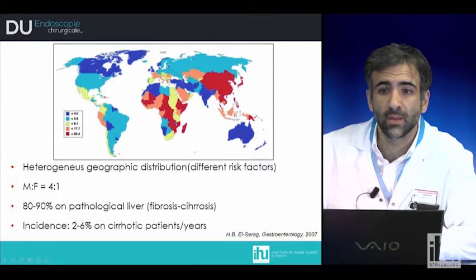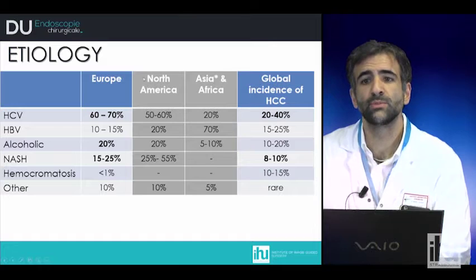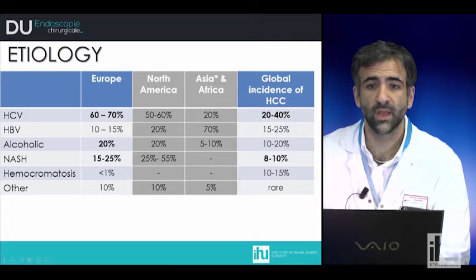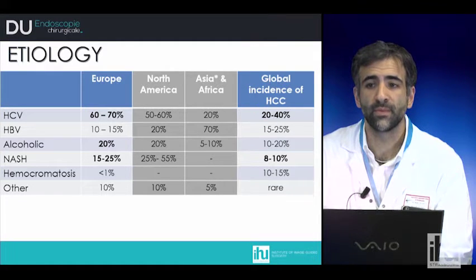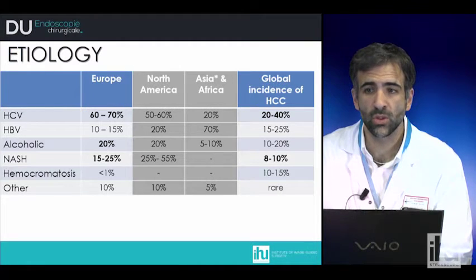It represents a pathology that is characteristic mostly of males in 75% of cases, with development in about 90% of cases on pathological liver in presence of fibrosis and cirrhosis. The distribution varies from Europe to North America and Asia, but globally we can find about 40% of cases of HCV pathology on the liver, with 25% of cases of hepatitis B virus present in the patient, and with the spreading cause of non-alcoholic steatohepatitis in about 10% of patients.